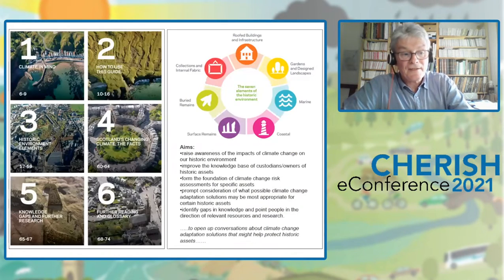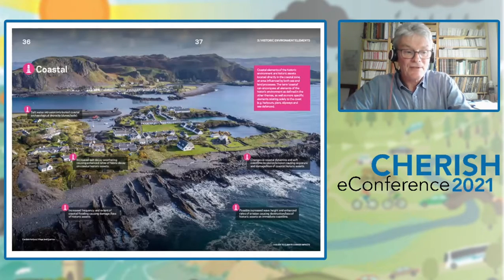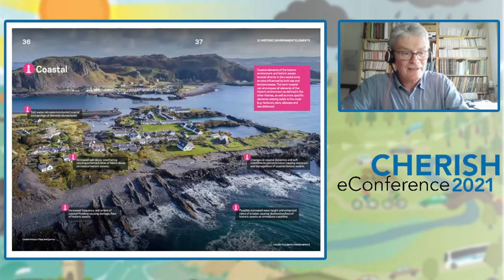The guide divides the historic environment into 7 distinct components, termed elements, seen here top right, each presented as a series of illustrations through the guide, accompanied by detailed tables. Again, this guide is available online from our website. For the coastal part of the guide, the illustrative image you see here is the historic mining or quarrying village of Easdale, now a scheduled monument, and part of a series of small islands on the west coast of Scotland, which once exported roofing material around the globe.